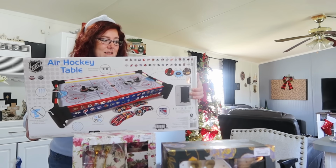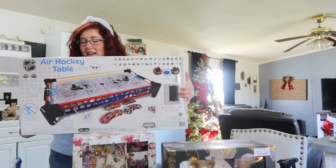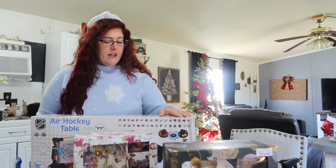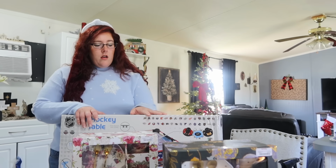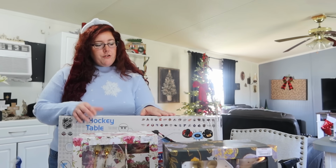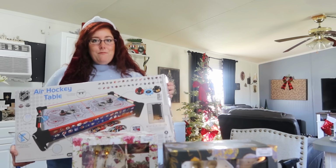So the next item, Erin actually picked out both of these and I thought they were great ideas. So this one is an air hockey table and it's by the NHL. And he just felt that it was really good quality. They did have a few of them there, but he ended up wanting to get this one. And the plan for this is it's a gift for the whole family. Like the kids that are getting this, it is for all of them to enjoy, not just one of them, because it is a game and it's a big gift. So it's for all of them.